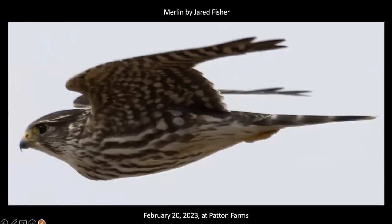A Merlin in flight by Jared Fisher. You don't always get birds in flight as well as this. Next.